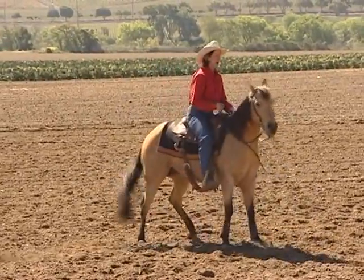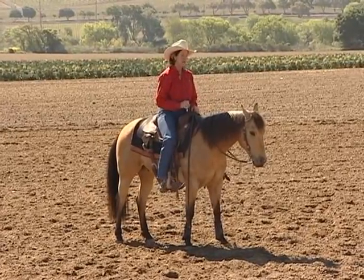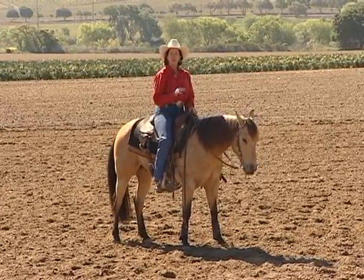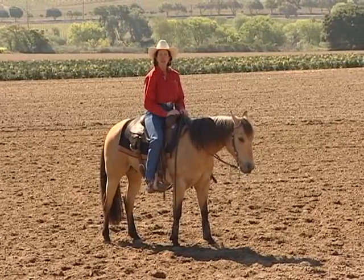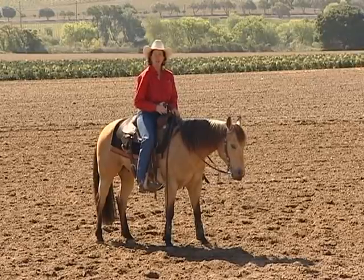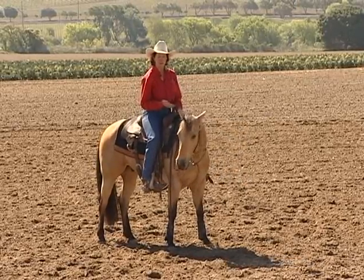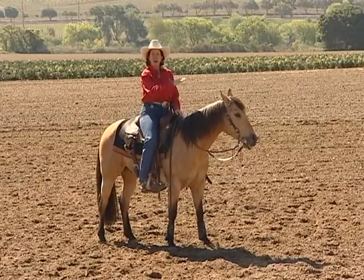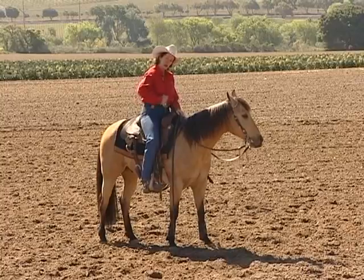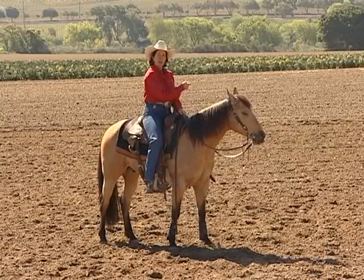I don't ever want to spur or get too aggressive in the actual maneuver, or he'll get to dreading it. He'll start hiding from it. Same with the lead change. If your horse doesn't get the lead change, I don't make it a big deal. I break it down and fix the part that didn't work. If my horse changes in the front and not in the back, I'll stop him, move his rear end all the way around his front end, then go back and ask him for it again.